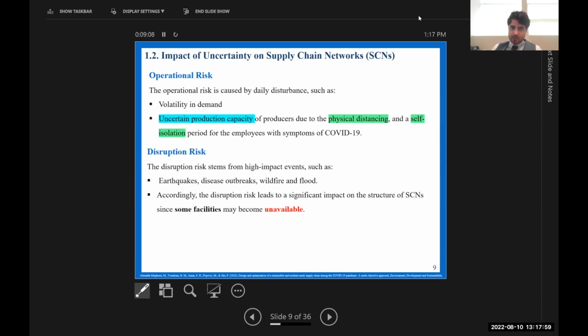In the specific case related to COVID-19, if you may remember, the workforce should practice physical distancing during COVID-19. That had a significant impact on the production capacity. So let's assume that the company had 100 workforce. From now on, they have to continue their operation or production with 50 workforce. So it had an impact on their production capacity.